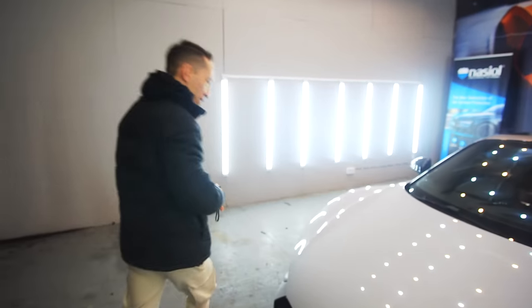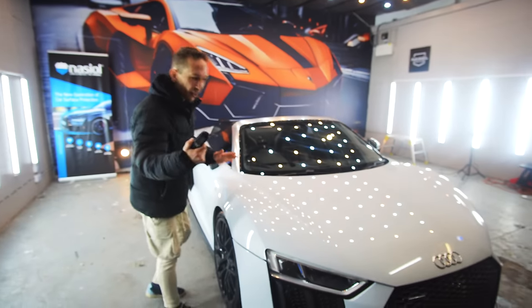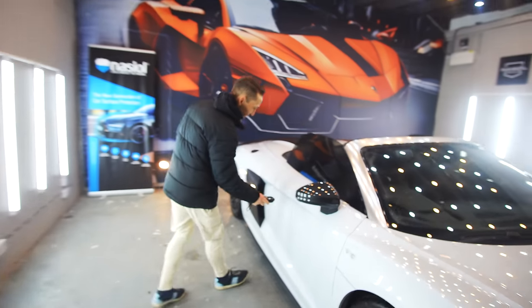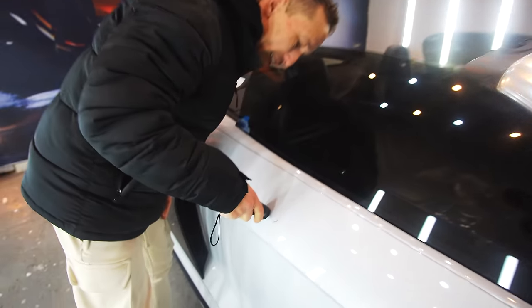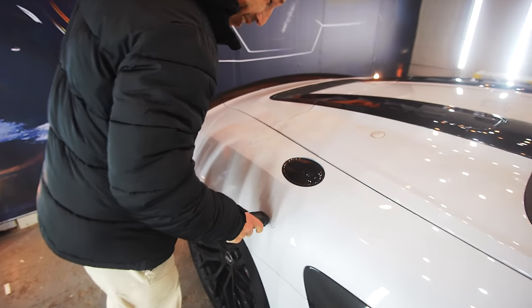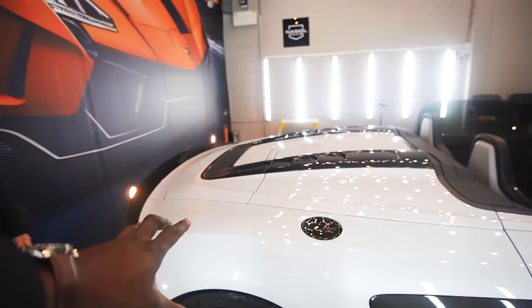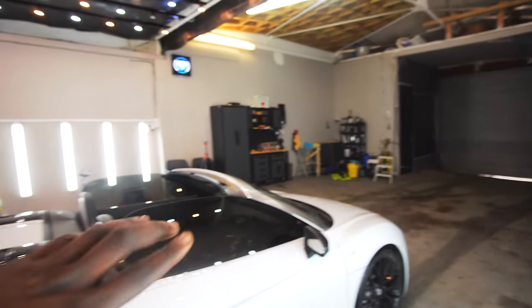165. Perfect. Good. Perfect. Guys, this Audi, man, come on. This has been the buy of the century. It's good. It's good. 140. Spot on. 125. So why is it that this at the rear is 125, whereas the bonnet is 165?